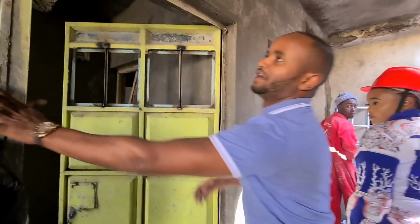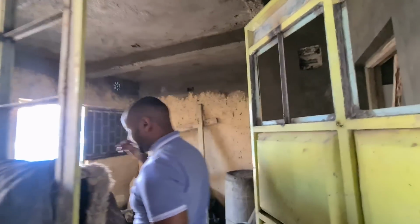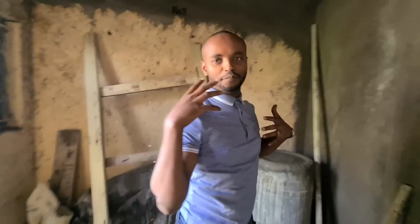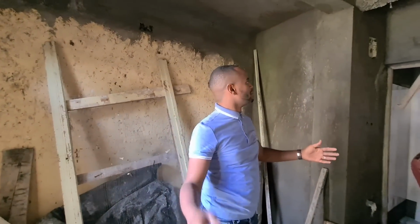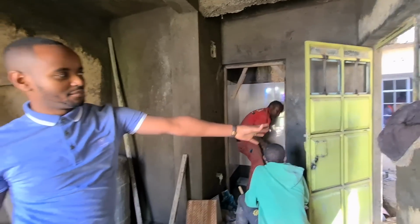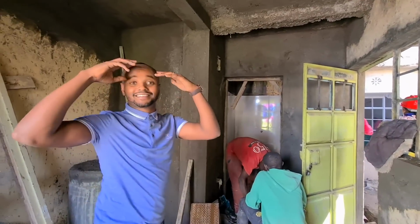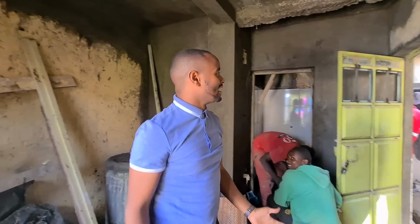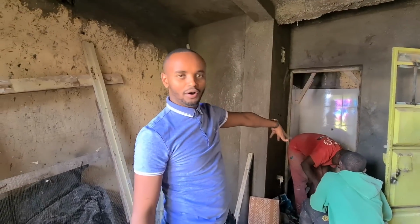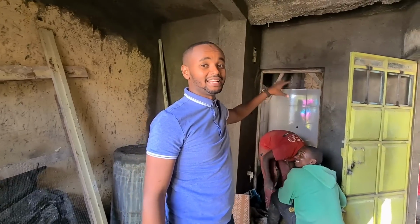So the first room, I don't know if you guys remember this room. We had not decided what to do with it, but finally we said this will be the guest room. So we demolished a wall here, made a door here, and then added another wall. And it's just demolition and construction. So right now, we created a bathroom here that was not originally here.